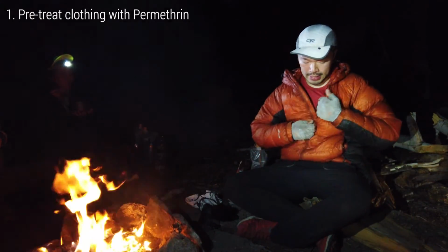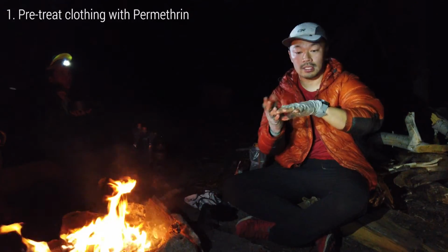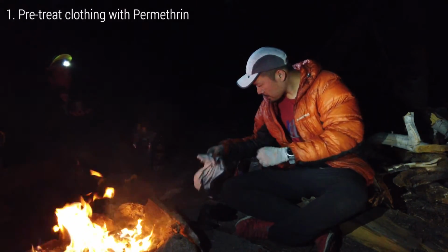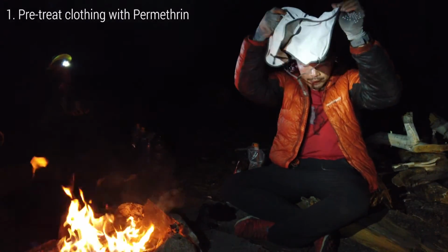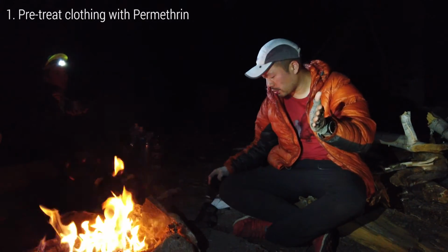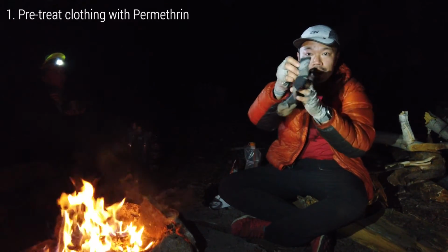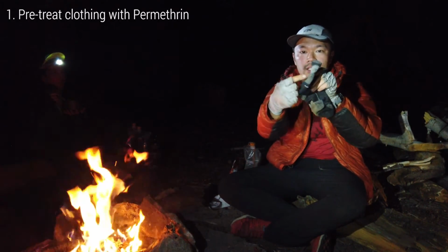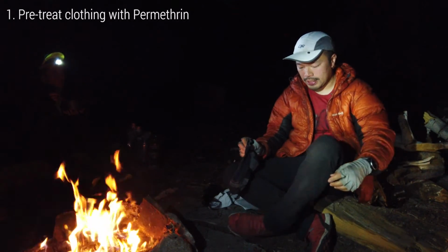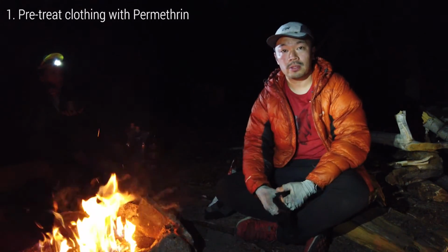So what I do is I treat my base layer, my pants, my sun gloves, which is quite effective, and then also my cap, my sun cape that goes behind my cap, and you can treat your bandana if you want, unless you're using your bandana to filter water. Your socks, I treat just the cuffs a little bit because they do bite through. Sometimes they see a little skin surface on the ankles. So those are the pieces of clothing that I treat with permethrin.